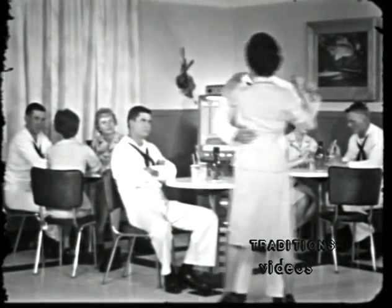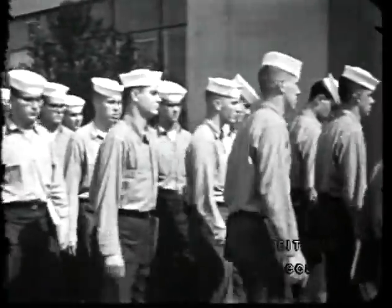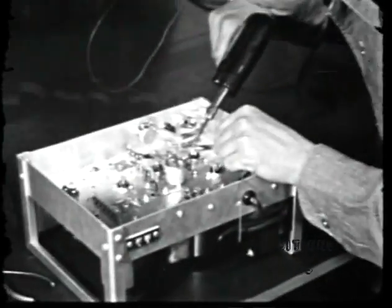The graduate mechanics go to their next duty stations. Sox left for Norfolk, and Van Betten continued his schooling in electricity and electronics.